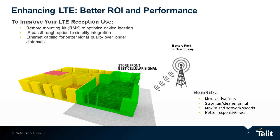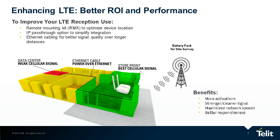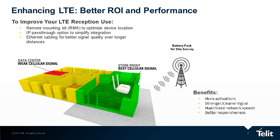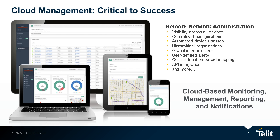This is something that we find is very beneficial to enable cellular connectivity, make the experience more positive for customers, and overcome one of the major performance issues. I do have an example of a client that's leveraged both scenarios. They put cellular in their data center and then cellular on one of our PoE routers, and I'll talk about that when I get to that particular slide.